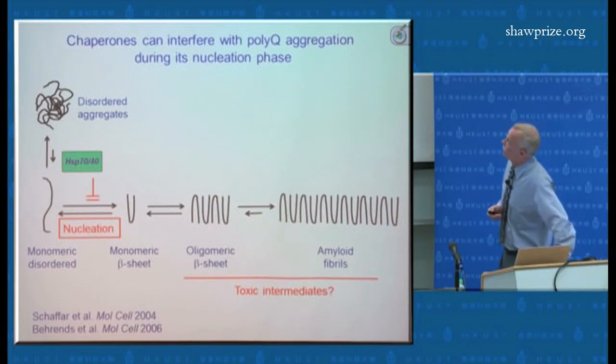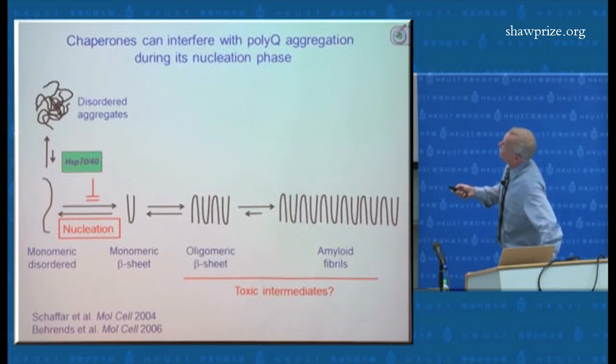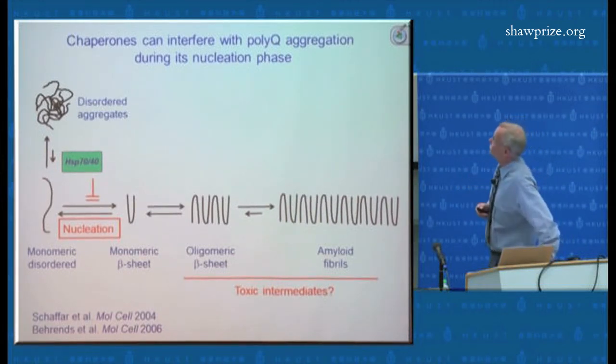Probably there are multiple pathways of toxicity, and the way in which the Hsp70 system interferes with this toxic cascade is to act very early on, as we found with fluorescent labeled molecules using FRET experiments, probably by preventing the intramolecular conformational change that occurs in the expanded polyQ sequence, and that then acts as a nucleation phenomenon, a nucleation step for the formation of first oligomers and then larger amyloid fibrils.